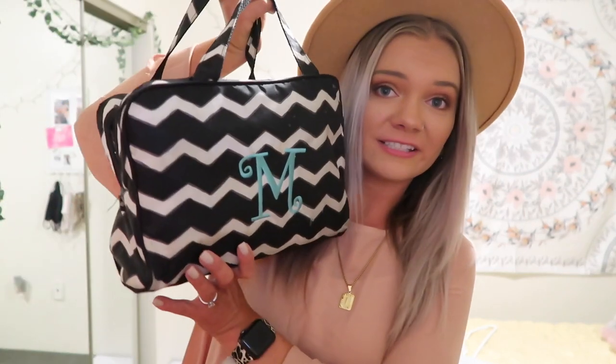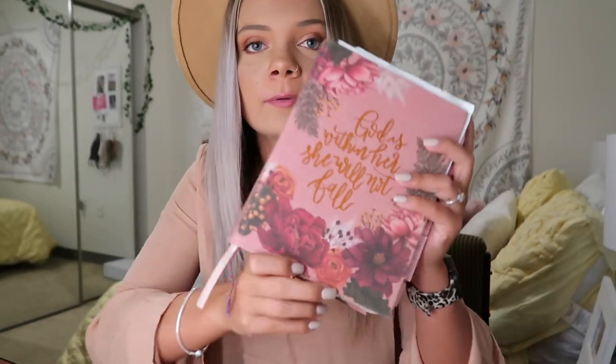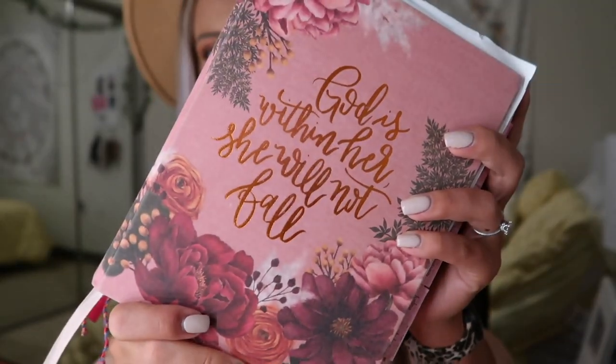And then next, I have my Bible bag. This is so ugly. This is actually a Thirty-One makeup tote, and it has a gold main pocket. And my Bible, I have an NIV Zondervan Artisan Bible. I love it so much.